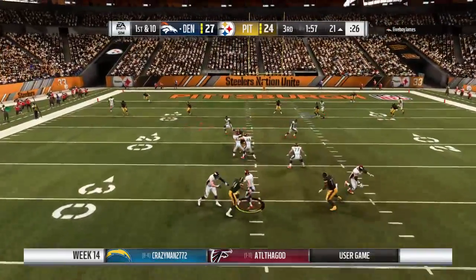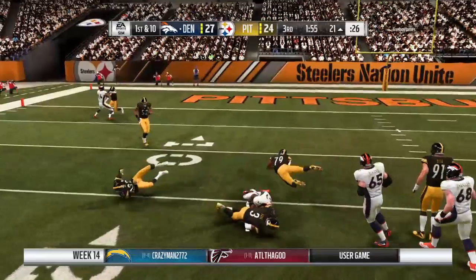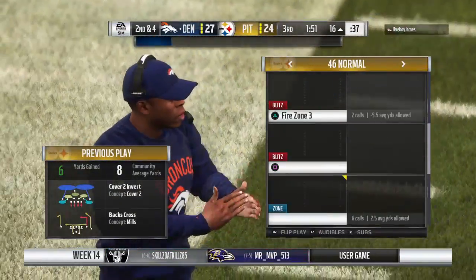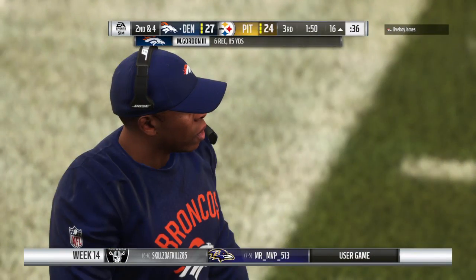But sometimes you just don't want to break tendency. Stay with what you are, stay with who you know, and go get the 1st down. That's exactly what they did. 6 yards on the pickup, and it'll be 2nd down.